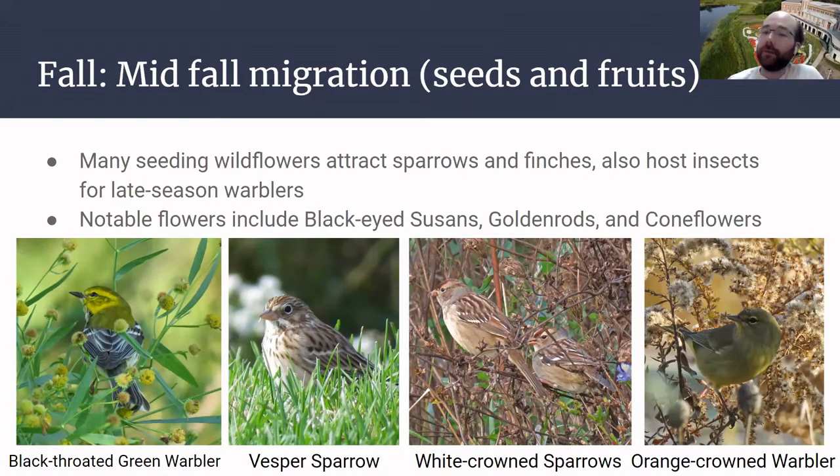But I would say in terms of raw biomass, you get a lot more sparrows, particularly white-crowned, white-throated sparrows feeding these wildflowers that include stuff like black-eyed Susans and goldenrods and coneflowers. It's kind of, I believe, for those ones, mostly native prairie flowers. But you turn up unusual stuff too, like Vesper sparrow and Harris's sparrow have turned up in the past. And you don't just look in the flowering plants for these, they can also be in adjacent lawns, foraging around too.